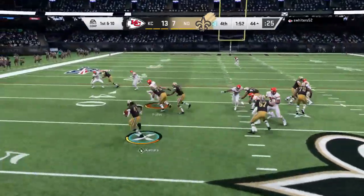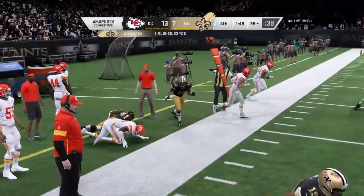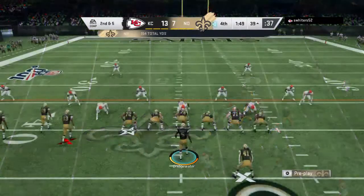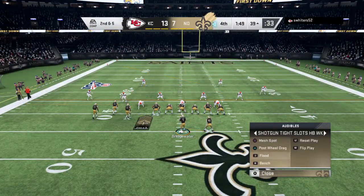They'll run out of the gun with Kamara. 5 yards on the carry. Good pickup on 1st down. I like the call there because that was one to take time off the clock and get them closer to getting out of here with a W.